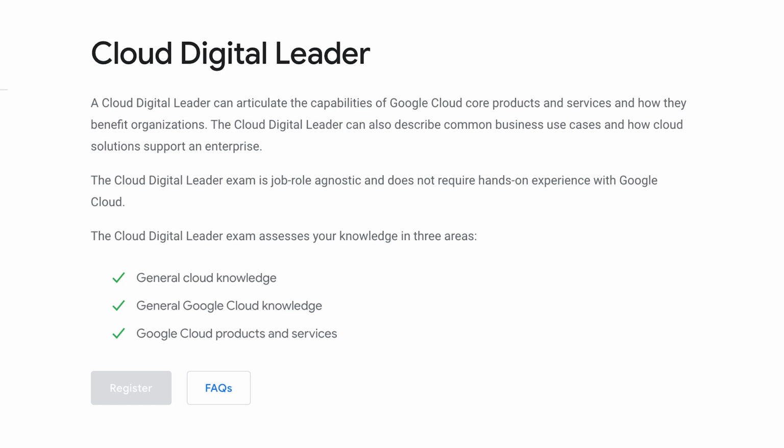As Google puts it, a Cloud Digital Leader can articulate the capabilities of Google Cloud core products and services and how they benefit organizations. The Cloud Digital Leader can also describe common business use cases and how cloud solutions support an enterprise. These things are super important to pretty much every role that has anything to do with Google Cloud. And actually, its value even reaches out to other clouds too.